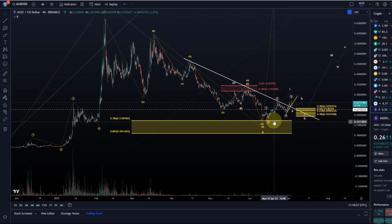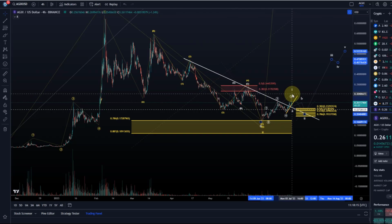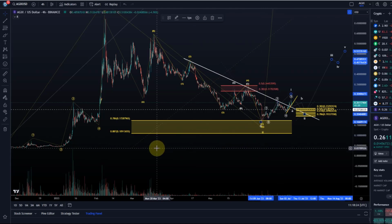But until yesterday, we only had a 3-wave move to the upside. What we said from the beginning is that we need to see 5 to at least have a stronger indication and some confidence that price might have put in a lasting low here on the 10th of June at the 78.6 retracement level at 17.3 cents.